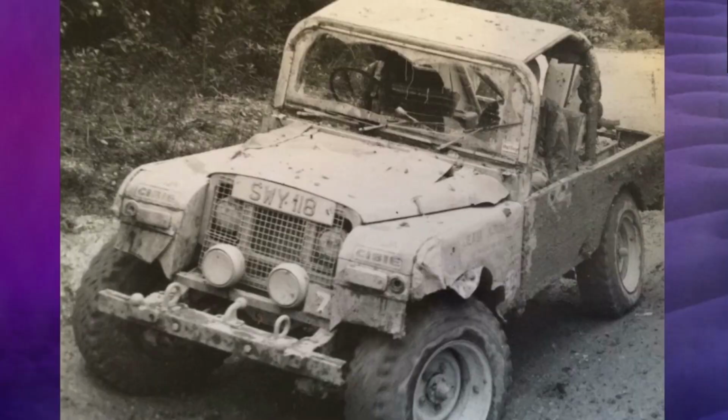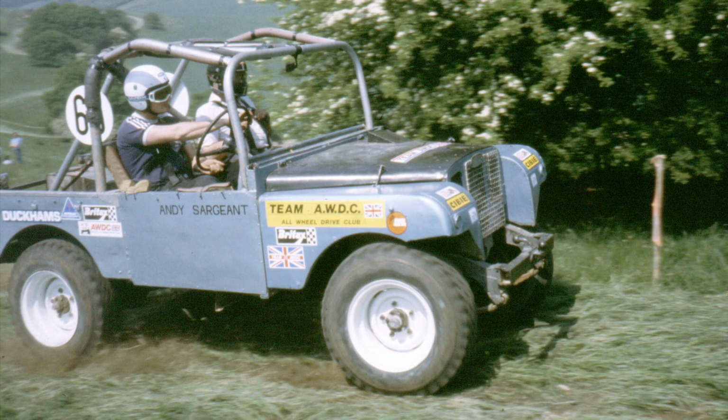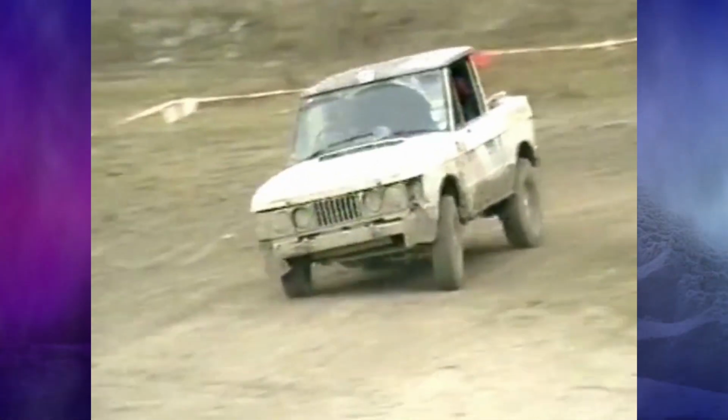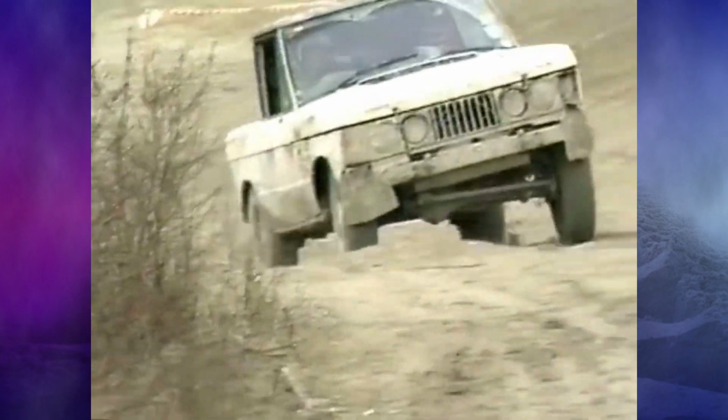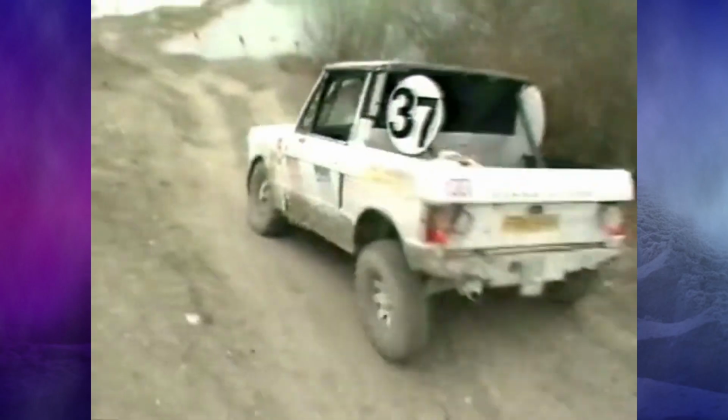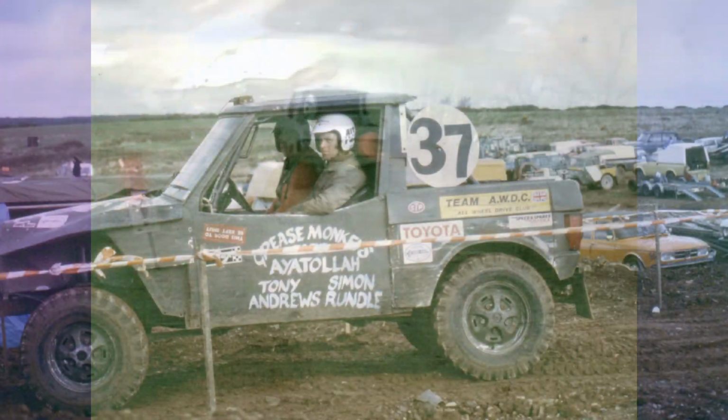The first vehicle Andy Seargeant raced was a Series 1 107-inch cut down to 98-inch. This was swiftly replaced with a Series 1 88-inch with all Series 3 running gear. Interestingly, he was the last person to win an all-wheel drive club competition safari on leaf springs. Next stop, a little more luxury and the joy of coils and a Range Rover. That worked better. It was also a shed load much faster with added comfort thrown in.